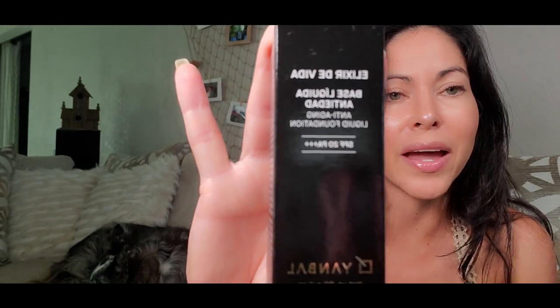This one is also called Elixir de Vida, and it's a foundation with a base of rice. For all the products you buy for your skin, you have to be aware of what they are made of. If I use a product made with rice, it is good. Rice is good for your skin. I told you in other videos that rice water is good for your skin. It has a lot of nutrients and something that protects your skin from the sun, so it's really good.